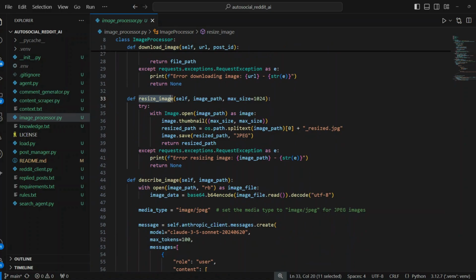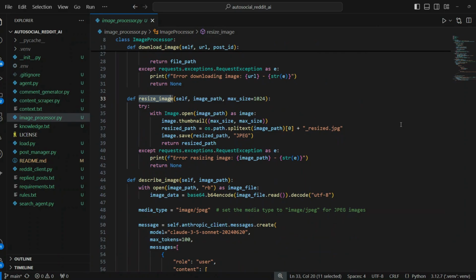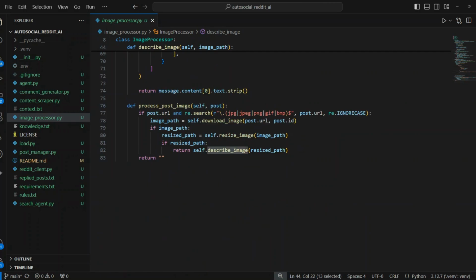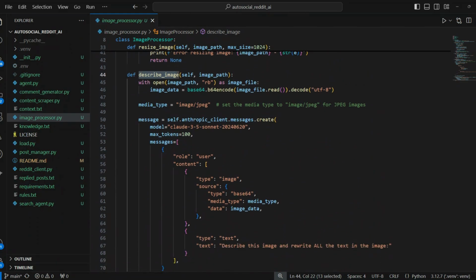This function takes an image path as input and an optional maximum size. Saves the resized image in JPEG format. Image description. The describe image function takes an image path as input, extracts the text description from the response, and removes any leading or trailing whitespace.